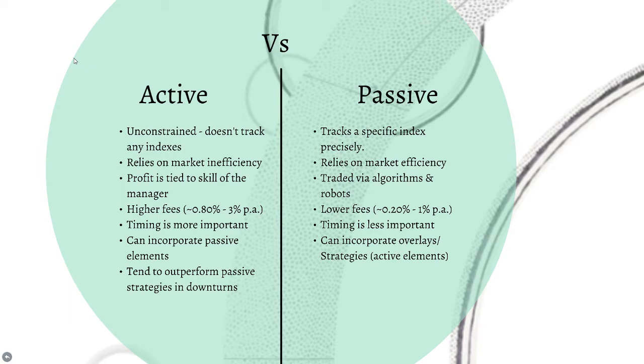Now, passive ETFs track indexes. So an index is a bundle of shares that's designed to measure the performance of a certain market. For instance, the US index has the top 500 called the S&P 500, which is one of the most popular ETFs in the whole world. And you can get passive funds that all they do is automatically rebalance your portfolio to that index.